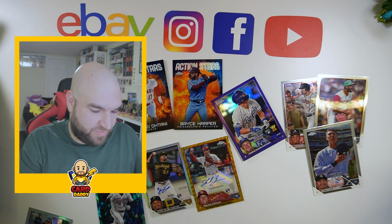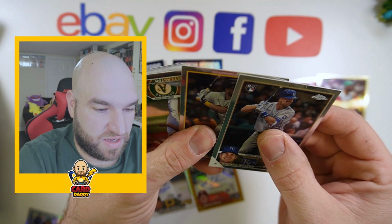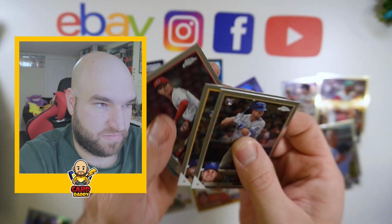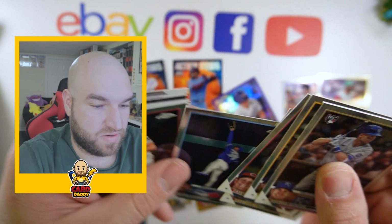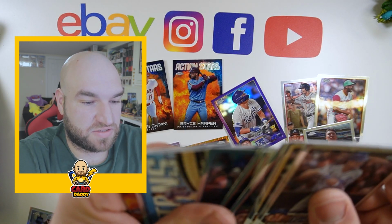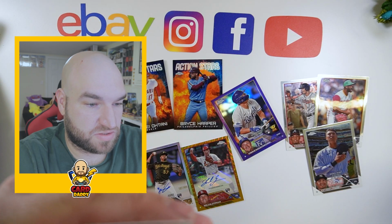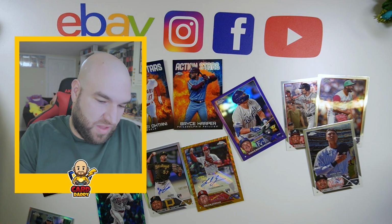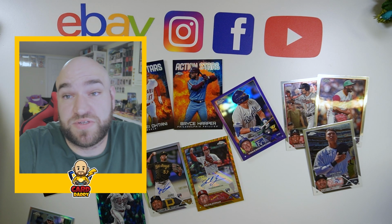Not even that far into the box and I just pulled a lot of good cards. Hicklin, Owen Smith, Legamina, Acton, Kiermaier. Okay. The Blue Jay ones aside. Ref Snyder, Gonzalez, Solano, Titans, Julio Rodriguez. Okay. Yandy Diaz. Comparatively, for art stuff, there is some cool stuff out of this.